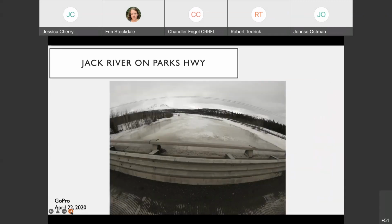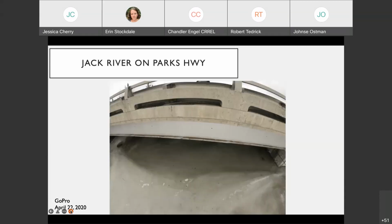Here's the view you get from a handheld field camera. So this is a GoPro. I believe this is looking upstream. So this would be difficult to do photogrammetry on, given the fisheye lens. But there's some also really useful things you can see. And this is basically the smoking gun for this site, in that you see there are holes in the ice all the way to the left part of the screen and to the right. So right along where these piers are, you see upwelling.